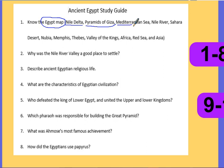All right, the Mediterranean Sea, hopefully that one won't be a problem for you because we've marked it like a gazillion times on our maps lately. Okay, the Nile River, duh. Egypt wouldn't be there if it wasn't for the Nile River. Now this one, the Sahara Desert, that should be marked on your map. So look right now and see. My question is, is it north, south, east, or west of the Nile River? West. Quentin says west. Who agrees? Look at it. Is it west?